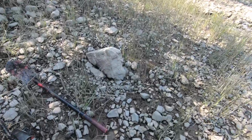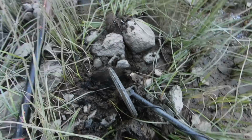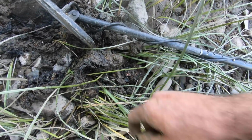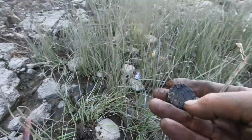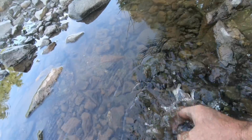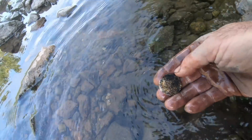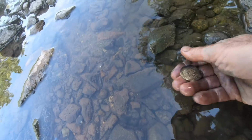Find some pennies. I'm getting into the area where Thoren was digging all those wheat pennies, and I just dug something. Looks like a coin. It's not a wheatie. I don't know what that thing is. I'll have to give it a bath. All right. What is it? Ooh. Clipper ale. That's pretty cool.